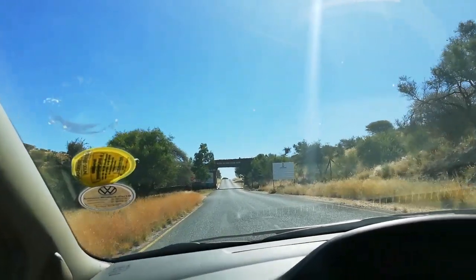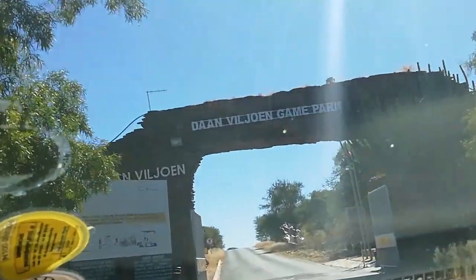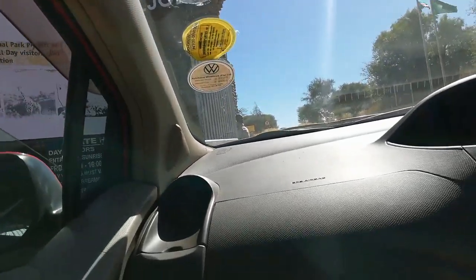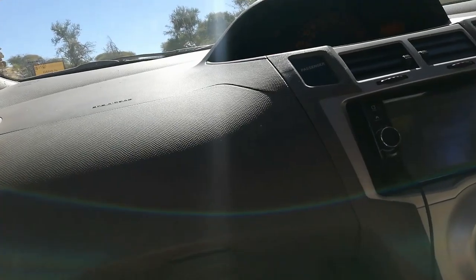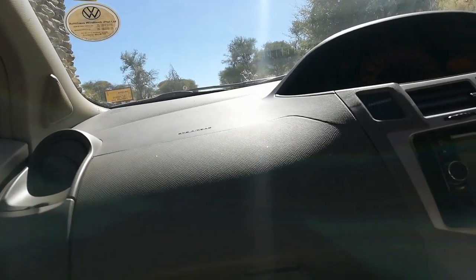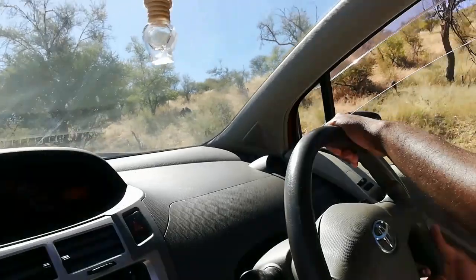The Daan Viljoen Lodge is situated inside the Daan Viljoen Natural Wildlife Park, approximately 20 kilometers from Windhoek on the C28 road. The lodge offers 19 unique African kraal-inspired chalets with a choice of barbecue facilities. The lodge offers conference facilities, meeting venues, wedding facilities, walking trails, and game drives inside the park.